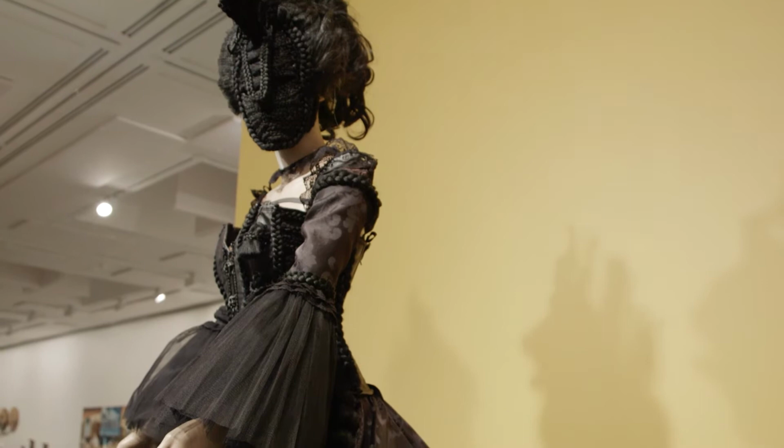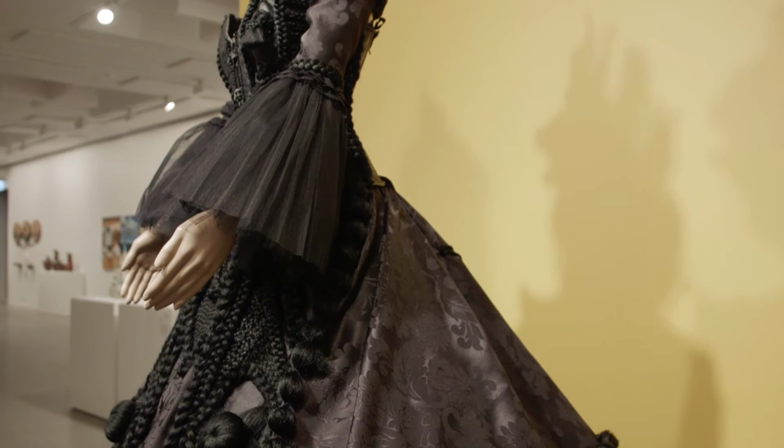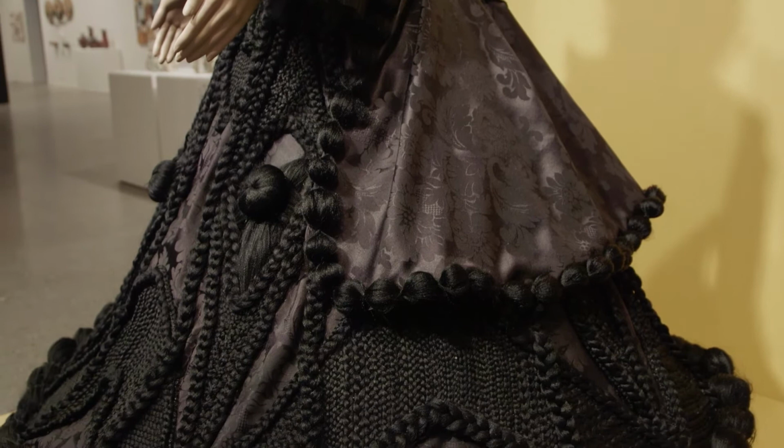It evolved from the idea of body image, ways that people try to mask themselves, and I came across the French queen, Marie Antoinette.